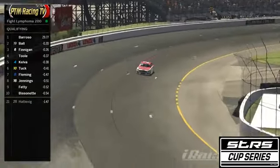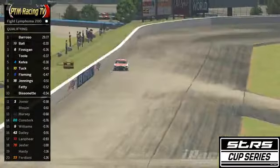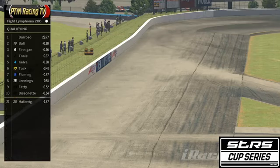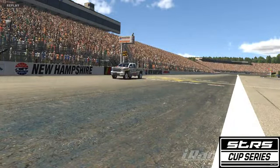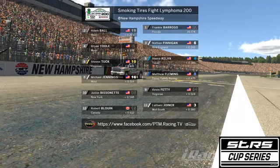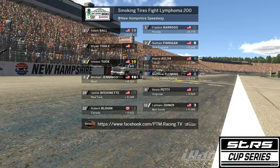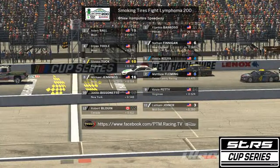This is how things are playing out. We've currently got our eye on the number 21, Frankie Barrasso. He is currently the number 1 qualifier, and as they finished up, it appears that he will stay the number 1 qualifier. So let's take it down for the Fight Lymphoma 200 here at New Hampshire Motor Speedway. Here's how they get to this spot.